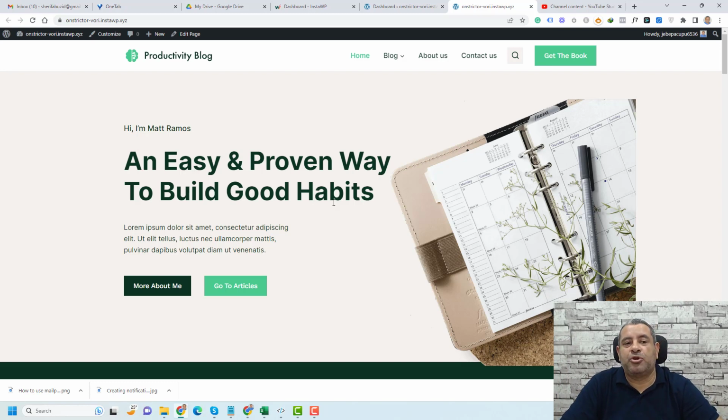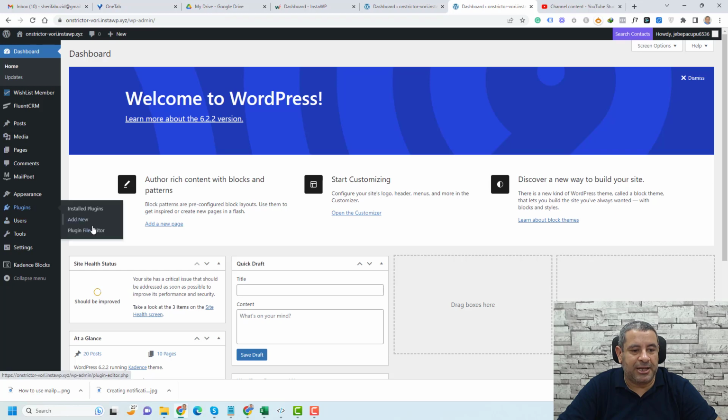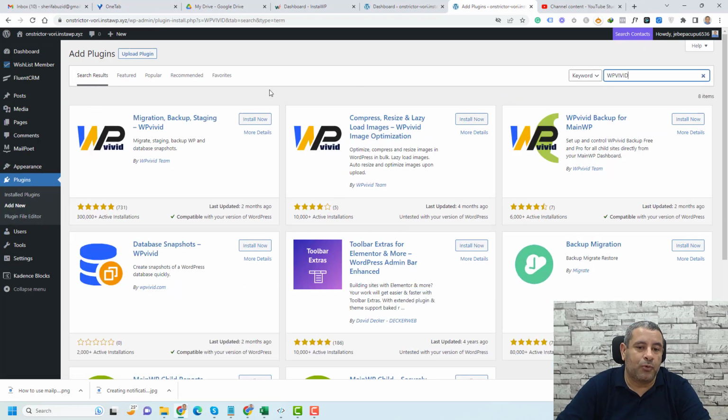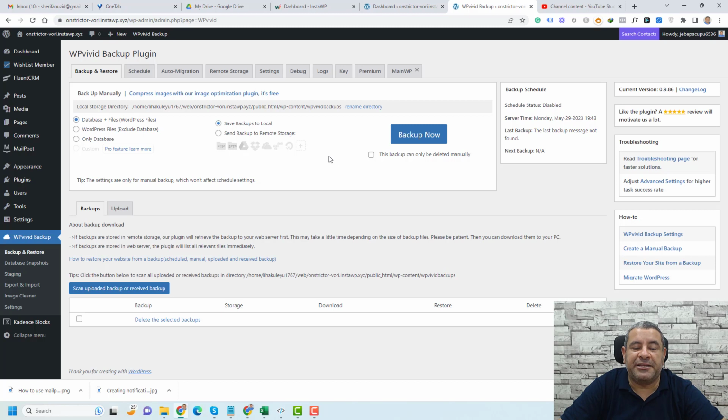To install the plugin, it is very easy. You just go to the WordPress dashboard, and under plugins you click add new and search for WPVivid, and this is the plugin that we're looking for. You simply install it by clicking install now and then you click activate. Once the plugin has been activated, you have a few options that you need to select.